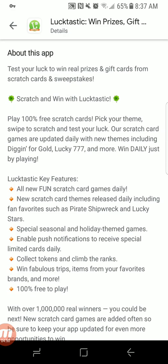But we're going to read into the about section and learn a little bit more about what they have to say about this app. It says test your luck to win real prizes and gift cards from scratch cards and sweepstakes. Scratch and win with Lucktastic. Play 100% free scratch cards. Pick your theme. Swipe to scratch and test your luck. Our scratch card games are updated daily with new themes, including Digging for Gold, Lucky 777, and more. Win daily just by playing.